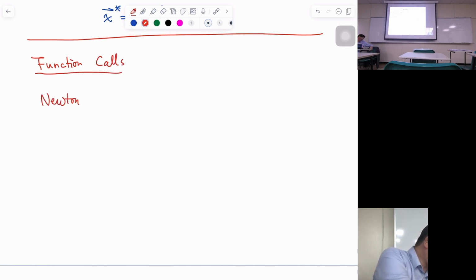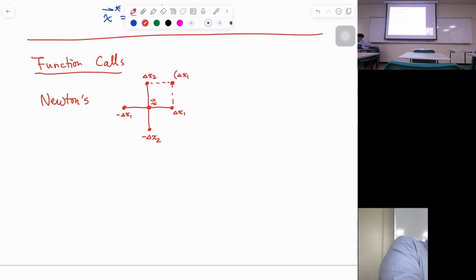For Newton's method, you will be evaluating at this point, and for finite difference, you will be evaluating these points. This is the original place. This is like a del x1, negative del x1. This is like a del x2 and negative del x2, right? And this is plus delta on x1 and also plus x2. You are evaluating those points for multi-dimensional problems.